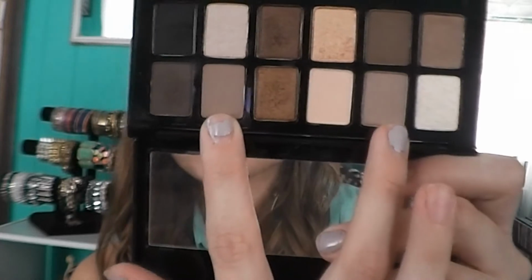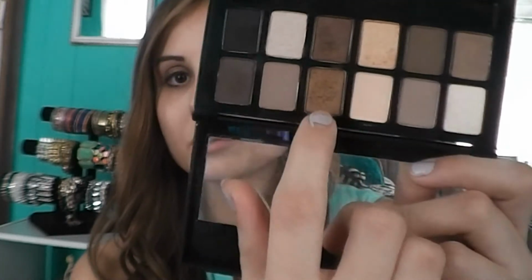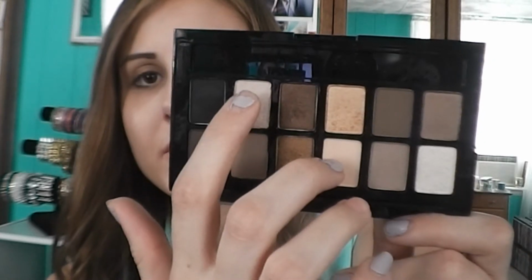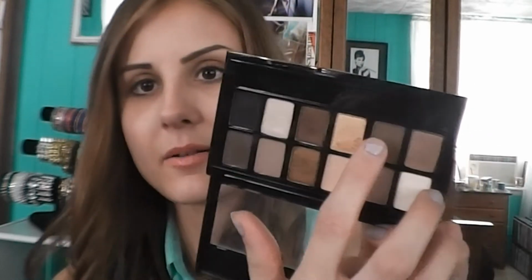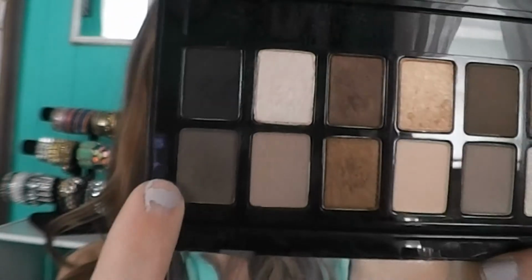But I've really been liking these 2 colors here as a transition color. I mix them. I really like the gold and the bronze shade as well. Use that quite a bit. And then I use either one of these 2 as a highlight shade, whether I want a matte or a shimmer. And then these browns here are really good for darkening up the outer corner. They're pretty. This one's a matte and that one's a shimmer. Another one that's good for the outer corner if you don't want a black is this matte one here. But yeah, I've really been liking this palette.